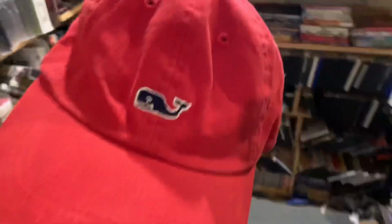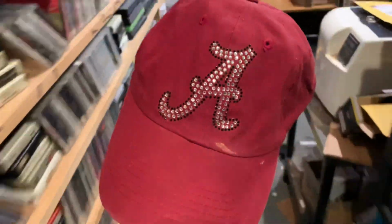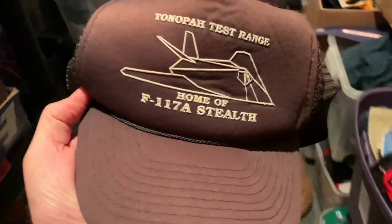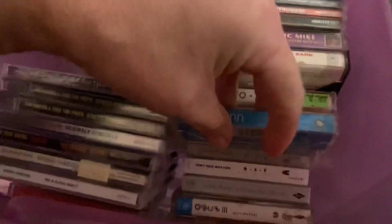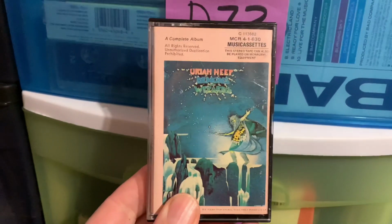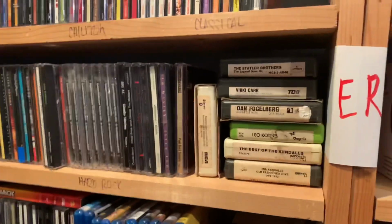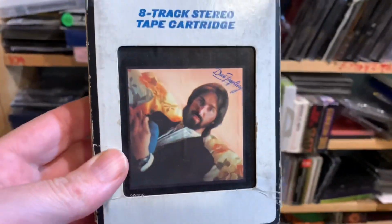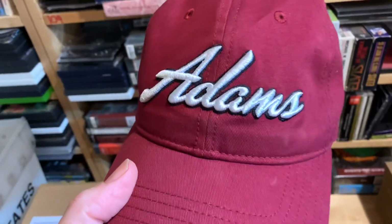Vinnie Rhines, $8. Matchbox 20 Mad Season, sealed, $7. Alabama Crimson Tide, $6. Home of the Stealth Fighter. This is trucker hat for $14. Uriah Heep, $7. Alright, Justin Boots, $10.07. Alright. Dan Fogelberg, 8-track, sold for $9. Adams, Goff, $10.07.